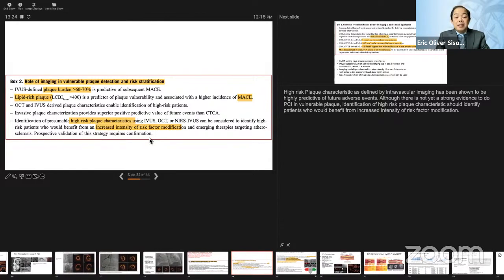The role of intravascular imaging in characterization of plaque, as has been shown in studies, has been highly predictive of future adverse events. High-risk plaque characteristics can point to higher predisposition to future MACE events. Although there is not yet strong evidence to do PCI in vulnerable plaque, identification of these high-risk plaque characteristics should identify patients who would benefit from increased intensity of risk factor modification and treatment with medical therapy.